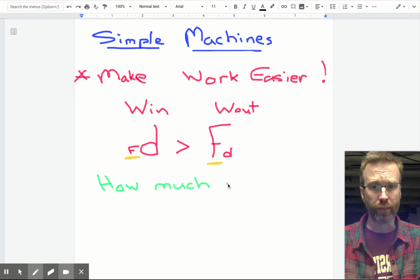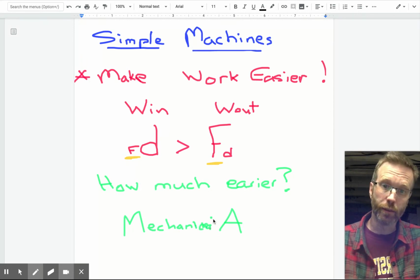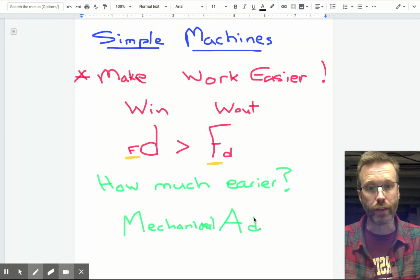At least I'm going to try. And the answer to that question comes in 2 words, or at least the name of the answer. The 2 words that answer that question is the term, what's the term? Do you know what the term is? MA stands for mechanical advantage. Those other words we're after, mechanical advantage.